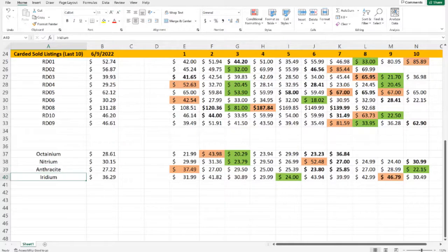Moving on to Iridium. So the cheapest Iridium sold for $24 over the last 10 sold listings. That's not a bad price at all. The worst one was a $46 one, but it was a factory sealed set one, so maybe that's why it went a little bit higher than the others. But on average, Iridium sold for $36 over the last 10 sold listings.